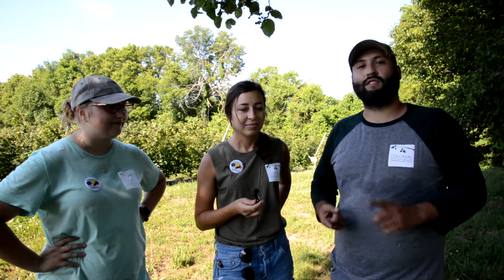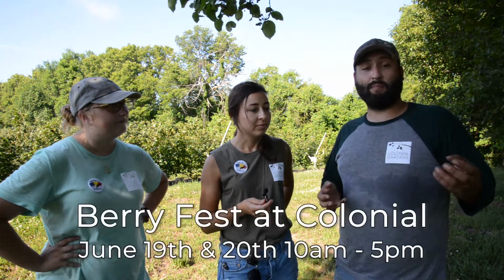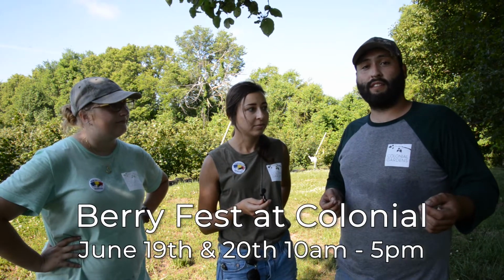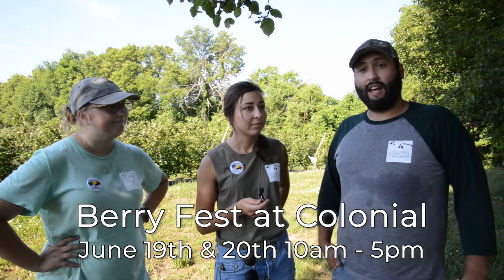So behind us we have our blackberries. We have an early fruiting variety, a mid fruiting variety, and then a late season fruiting variety, which basically means they ripen at different times of the summer. And right now they're finishing putting up their flowers and they're starting to form their fruits, which is perfect because we have a berry fest coming up on the 19th and 20th, and so we'll have plenty of berries for you guys to pick right around that time. And then, for the next 3 or 4 weeks, we'll have berries for everybody to come out and pick.